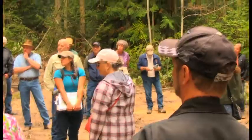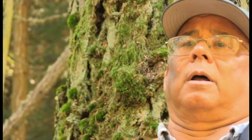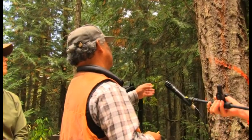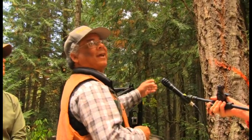We're going to evaluate the density after the harvest. If we get a lot of sunlight onto the forest floor, we'll plant Douglas fir. In areas where we're still getting shade, we'll promote cedar. Earl Kong's professional expertise combined with his personal experience on the property makes his judgments particularly worthy.